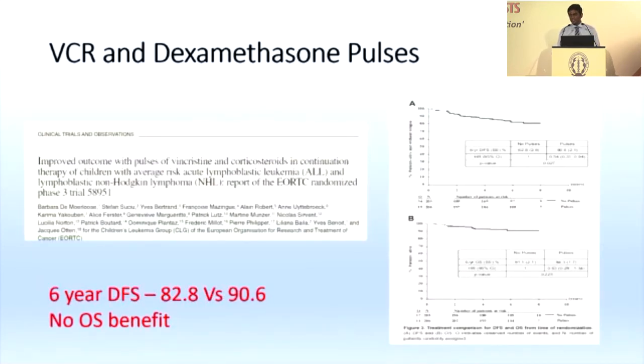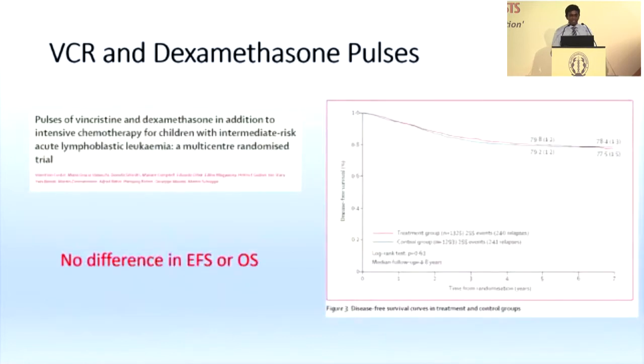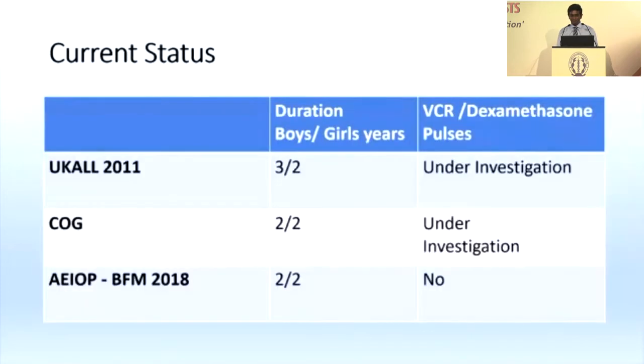After that, there was an EORTC trial looking at the same question, a randomized group, where, again, this is of the standard risk patients. There was some benefit of disease-free survival, but again, no overall survival benefit. This question was asked in a big trial for the first time, I think later on. This is from the BFM group, where there were more than 2,000 patients randomized for vincristine dexamethasone pulses or not. And in that, almost the lines overlapped completely, and there was no EFS or overall survival benefit.